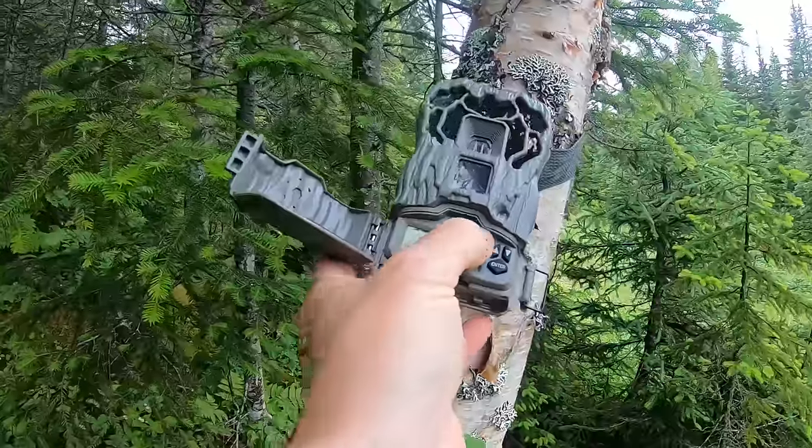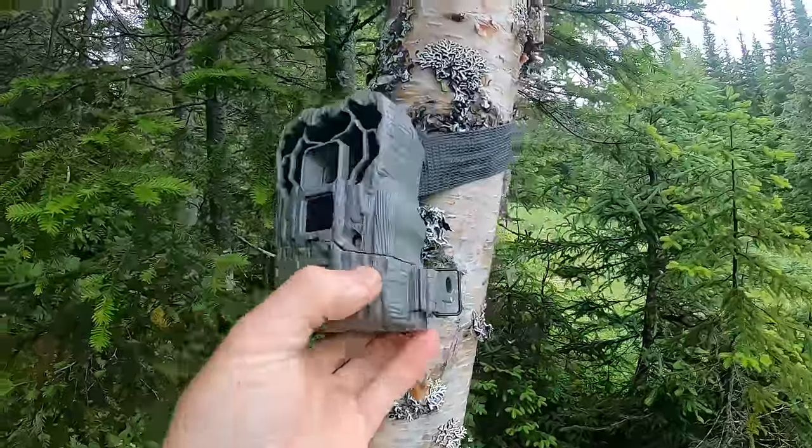I'm gonna go around and get my stealth cameras, my trail cams. See if I got any wildlife footage on there. Hopefully we get some good moose footage on there.